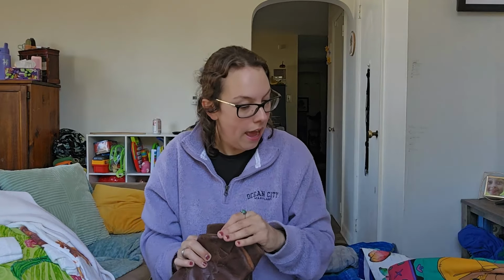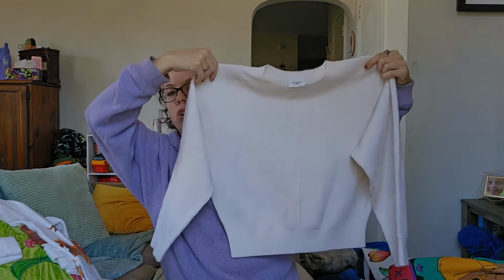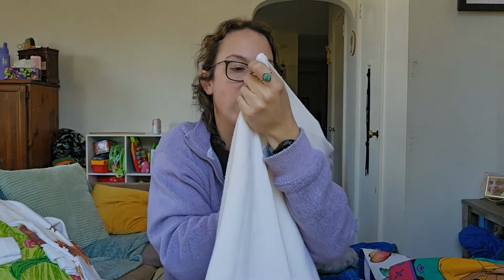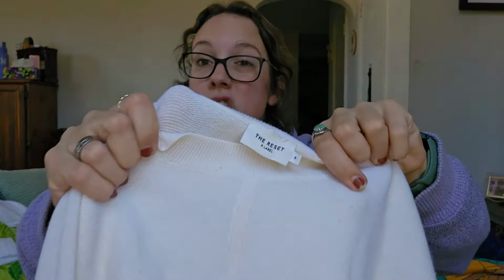These are size 7.5, and I'm going to be listing these right around, I think, $30. This piece is a brand that I've never heard of, but when I looked at the tag, look at the tag, you guys, just something about it looked so nice. It is called the Reset R label, size small. This also feels so nice. It is 100% wool.